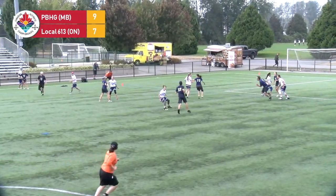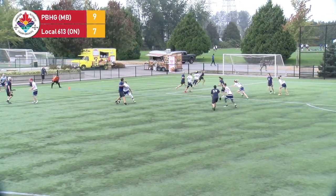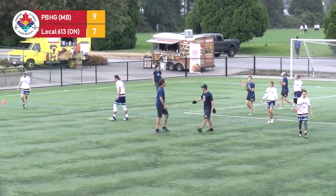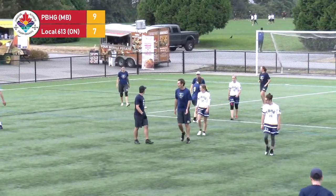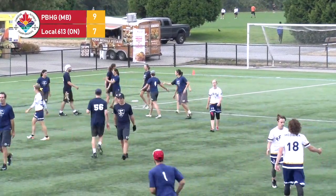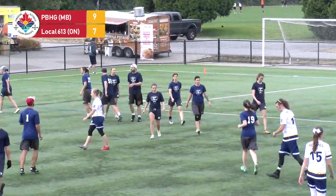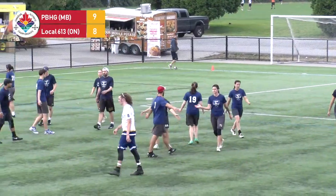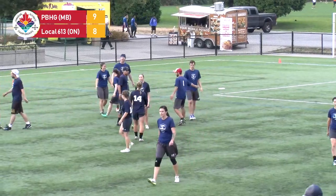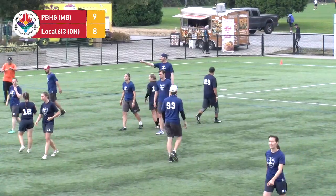Collard with the disc, knocking on the door for 613, Yearsley. Fizzle cuts to the break side, and she's got it. Yearsley to Fizzle to make the score 9-8 for PBHG. Still in the lead here, up 1 break. We're going to have to see what 613's defense can do now. Yeah, and a good job from them here to patiently work it up the field to get this hold as well. Looking still like they're calm and involved in this game despite PBHG taking advantage of a couple breaks there.